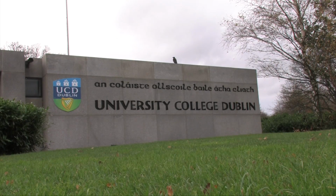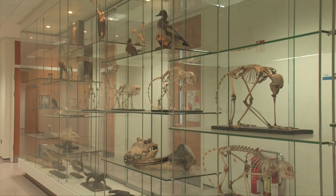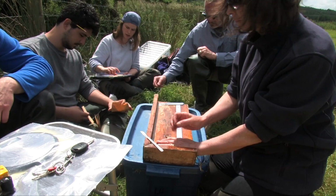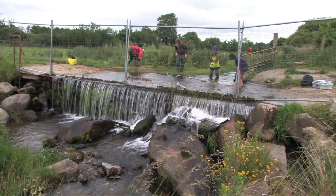The UCD team are now back in Belfield compiling and assessing the data they have collected from their survey work. The report they produce on the effects of the 3 river barriers in question should make for interesting reading. The UCD team would like to find out about as many man-made river barriers as possible. Siobhan Atkinson explains how the public can help.